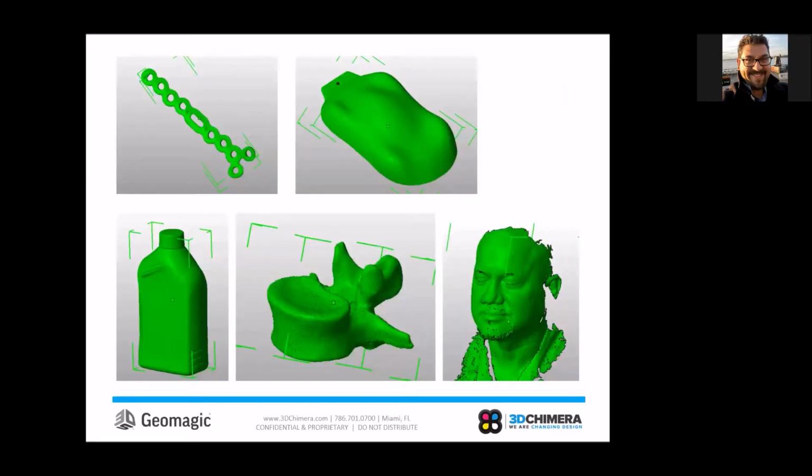So you can see some examples here of objects that have been scanned with the HP scanner. Everything from a bone plate on the upper left-hand corner, to a sheet metal mold for a really highly complex model on the upper right-hand side, to an oil bottle that was actually about ready to go into production state in a new location where CAD data is missing, to a reference model of an actual bone part, so that you're able to design mating features, or even faces or people.